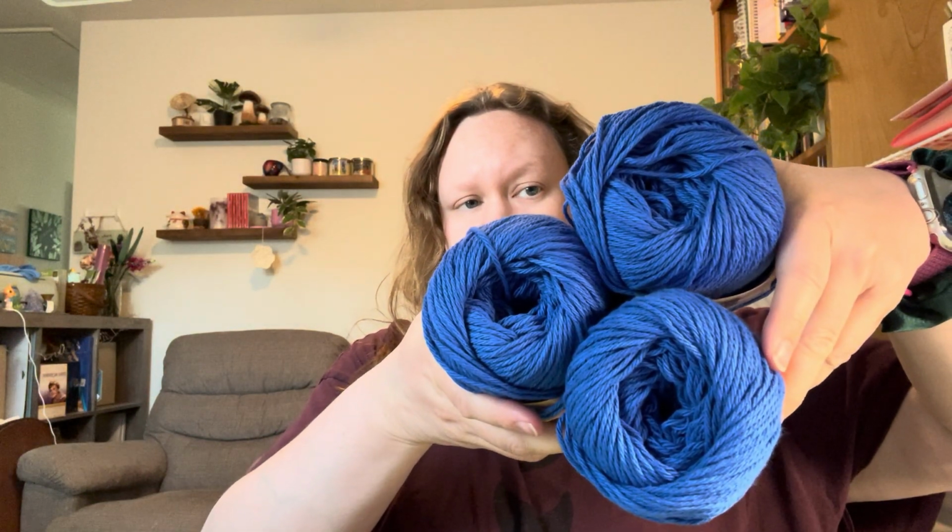And then also in clearance were these three kind of dark blues. Very pretty. Nothing I would have picked up for myself, like when buying yarn, but they were only $1.97. This is the color Dazzle Blue. It's a very pretty blue. Goes really well with the other colors that were there. So, yeah, that's all the clearance yarn that I bought.